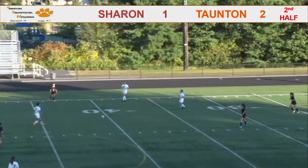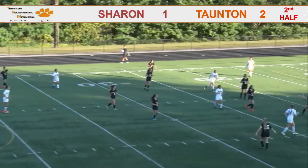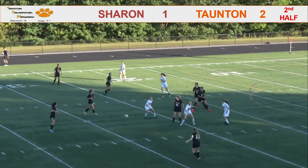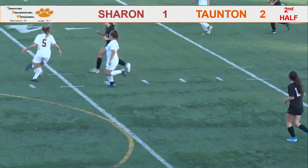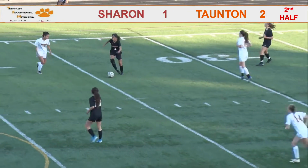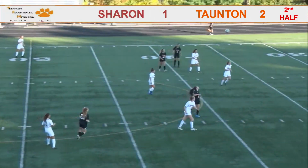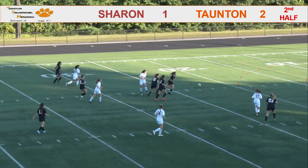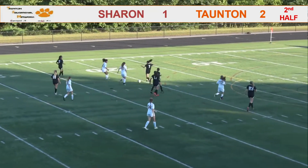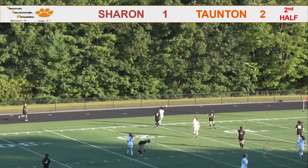Passed over to number 13. A little bit of a missed shot. Taunton Tigers trying to get possession of the ball again and maintain possession. It's a kick across the field. Sharon Eagles are really putting some pressure on right now, trying to even out the score with almost 7 minutes left in the game.